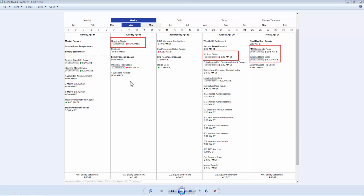So not huge in terms of economic releases. One thing to note: corporate earnings releases will be more plentiful now, after the holiday. We're getting into the meat of the earnings season, so we'll see if that factors into what may unfold this week.